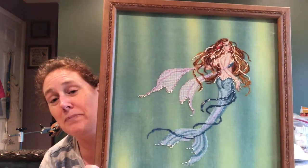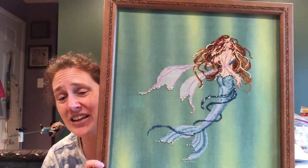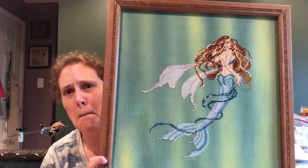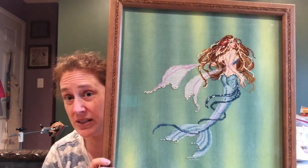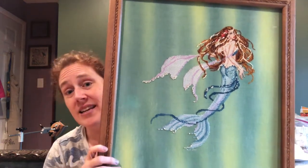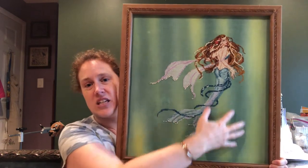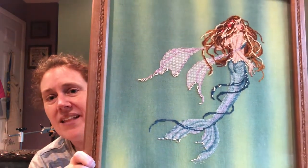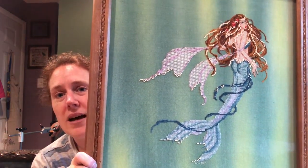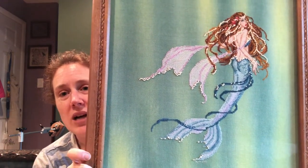This is from Passione Ricamo. I'm probably butchering that name. It's an Italian designer. You can get most, if not all, of her designs as downloads from her website. I love her designs. Now, Galatea, the original chart, I believe, has an ocean scene over here, with corals and I think a treasure chest. I did not stitch those at the time. That was primarily because I wasn't real confident.